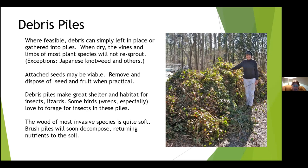So most invasive species, once they are dry after being cut, won't re-sprout. So there's no concern with leaving them in the woods where they are. Japanese knotweed, which can re-sprout from the tiniest little bit left, needs to actually be bagged and brought off site so that it will not re-sprout.